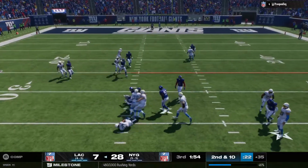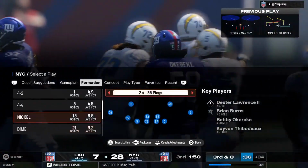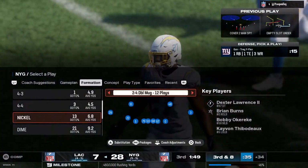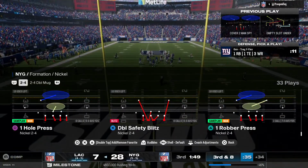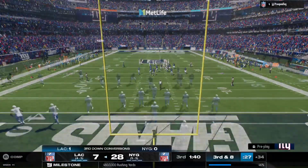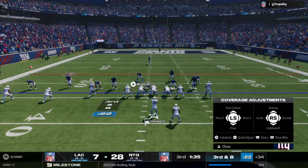Out of the gun, here's a run up the gut. He'll get about 2. That's Bobby Okereke there for the stop. Got to get this to the 25. Here's third down.